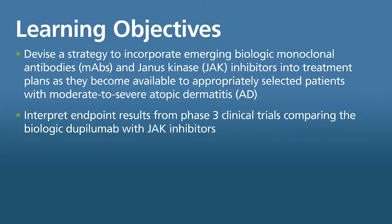One is to devise a strategy to incorporate emerging biologic monoclonal antibodies and Janus kinase inhibitors into treatment plans as they become available to appropriate selected patients with moderate to severe atopic dermatitis. And our second learning objective is to interpret the endpoint results from phase 3 clinical trials comparing the biologic dupilumab with JAK inhibitors. Now, today's conversation is going to focus on treatment.